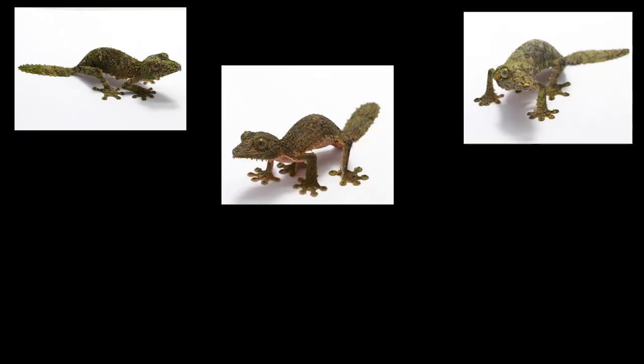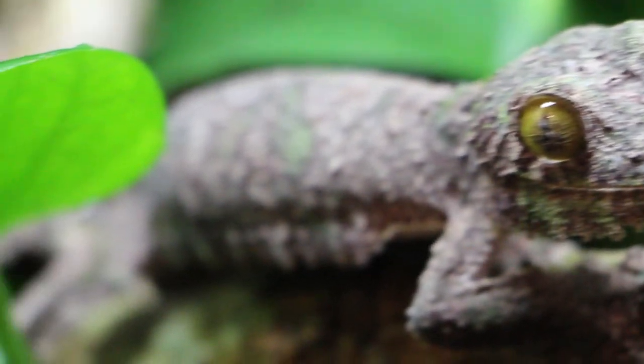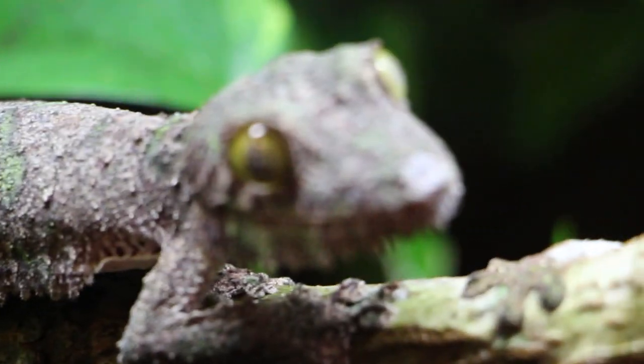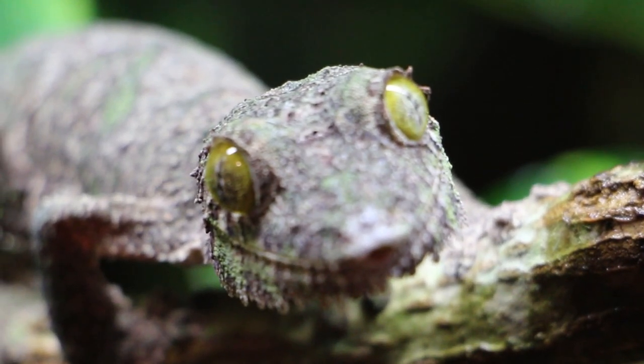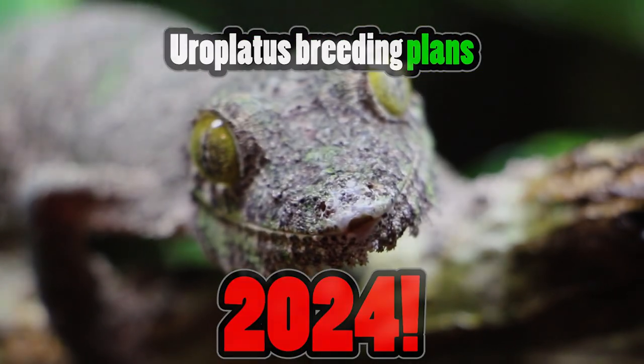the bark mimics. The bark mimicking Uroplatus in the Fimbriatus group are some of the larger species, ranging from 6 to 12 inches and in some cases even more. In this subgroup, some of the most breathtaking species exist, displaying an array of colors, bark patterns, moss or lichen resembling splotches, and more. So let's get right into my Uroplatus breeding plans for 2024.